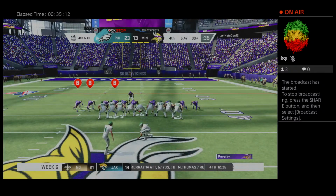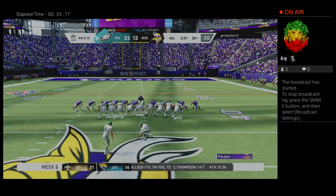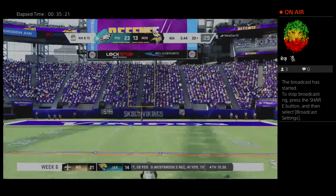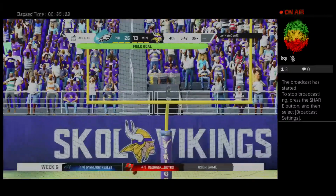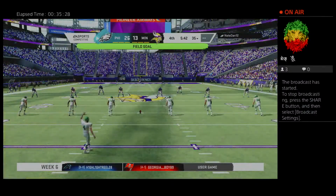So on 4th down, out trots the kicker in a big spot here. This will be from 56 yards out. And his kick is good. He got every bit of that one as it's good from 56 yards out.